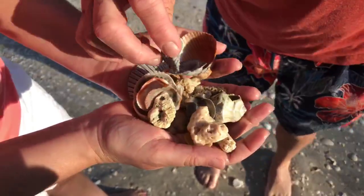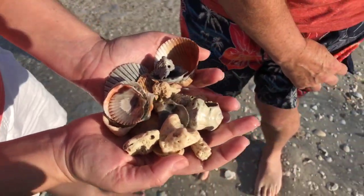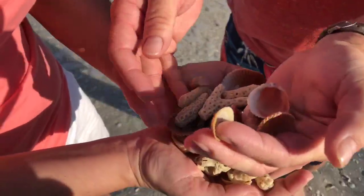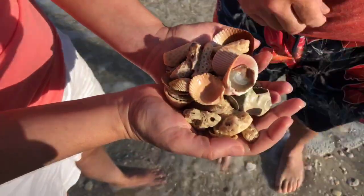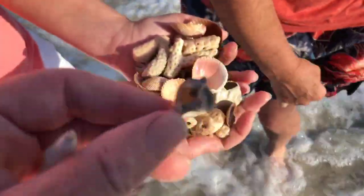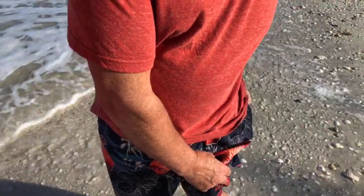Ah, there's an old gray guy right there. You found all this already? Look at that. Hold on. We got a little thing of coral going at home. Oh, that's cool. Another piece of a Murex. Got a bunch of pieces, but I found a couple whole ones somewhere down here. And they always wind up down in the bottom of your pocket.